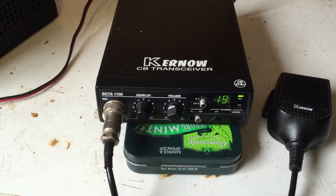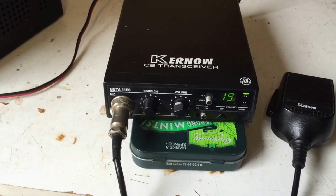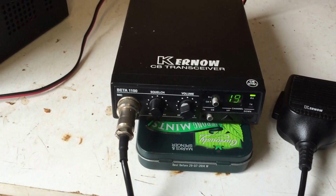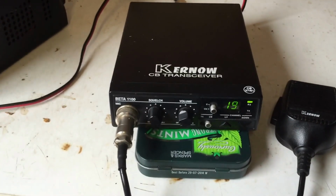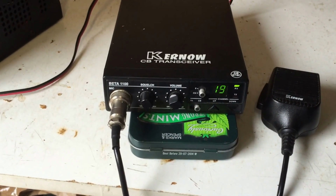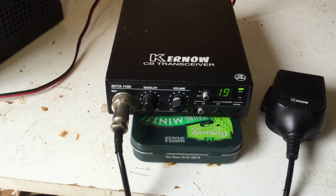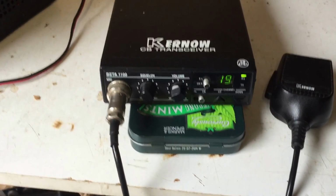I have to say I'm quite happy with it as a rig. I bought it straight after I blew up the Rotex that was my first ever CB. Didn't last too long, and this particular model, the one I've got in the car, I bought straight after. So I've used it quite a lot.